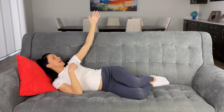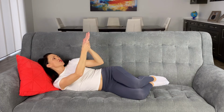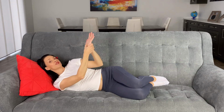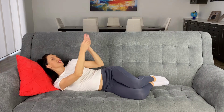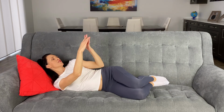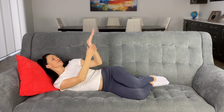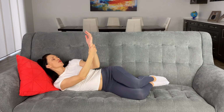Good. And for the massage, we can start massaging our palm, spreading out the palm. You could also get someone else to do this for you. And stretching through the fingers. And we can do some mobilization, putting your thumb on the area of the carpal tunnel and trying to mobilize in the joints there between the bones.